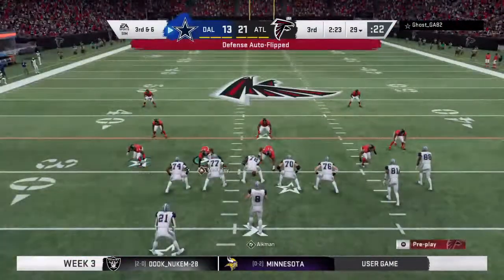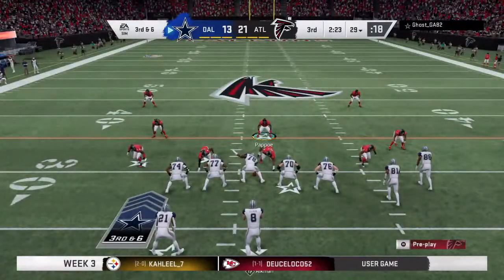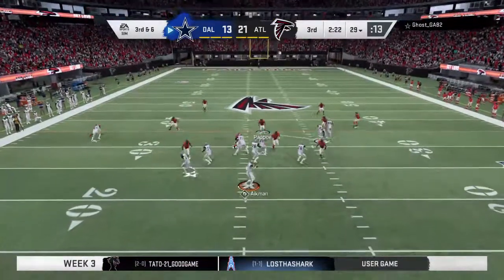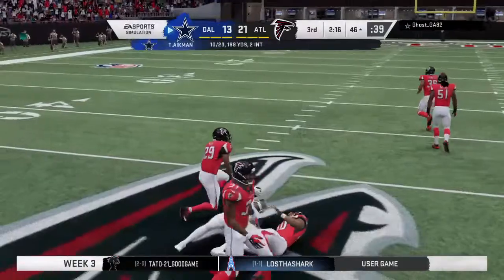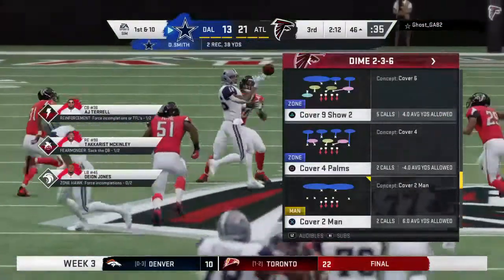So after the second down incompletion, they'll come up now against a 3rd and 6. Out of the gun, it's Aikman. And that's caught by Smith. And he'll be taken down, but not before they work it across midfield.